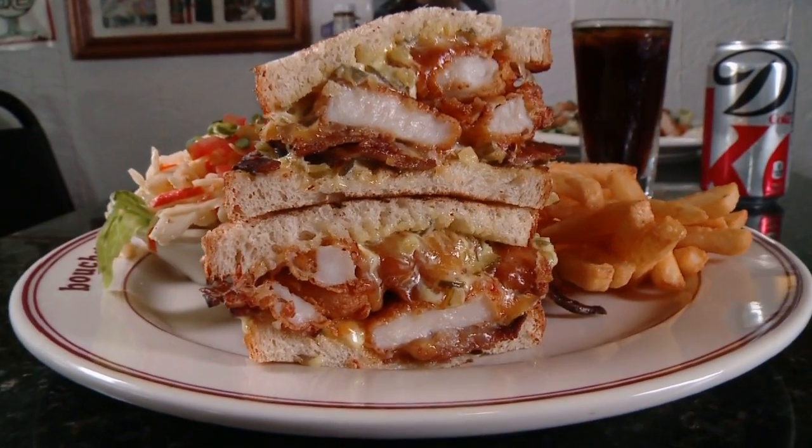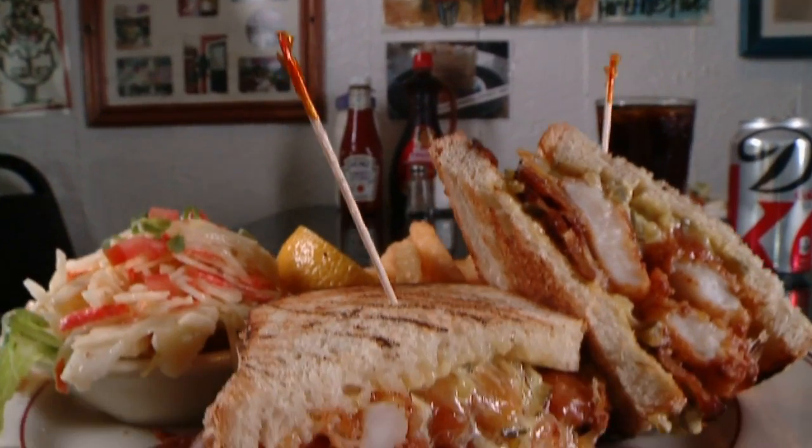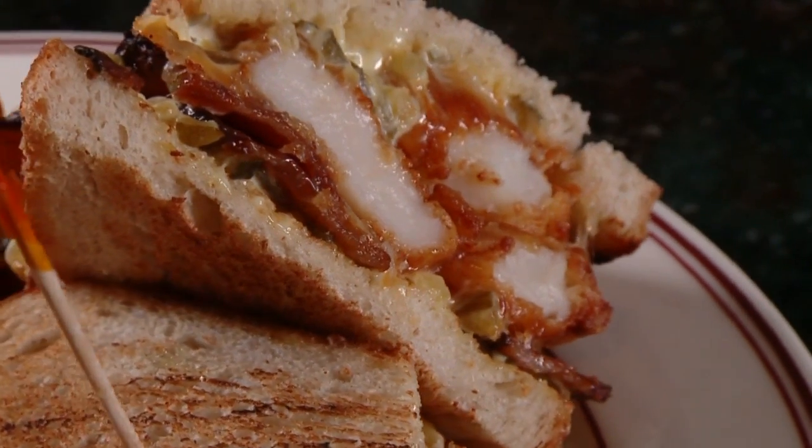What kind of bread's that going on? Because that just looks... It goes on a country white bread, a sourdough bread. Yeah, it's nice. You get the crispiness all over the place. Crunchy bread, crunchy fried scallop, and again, juicy in the middle.